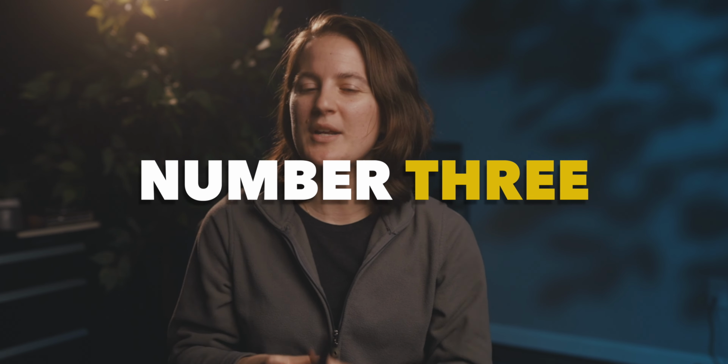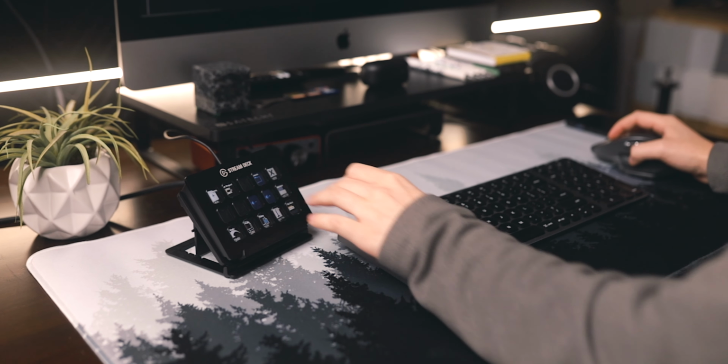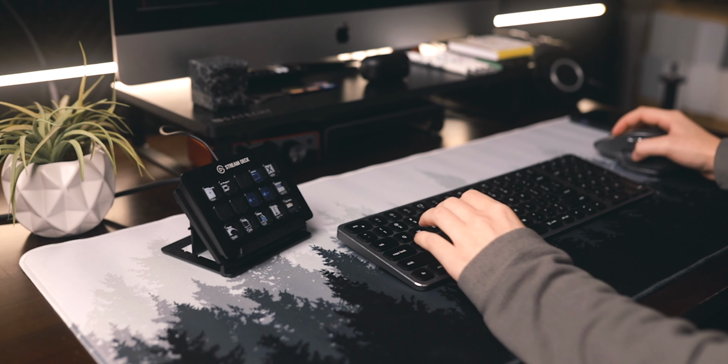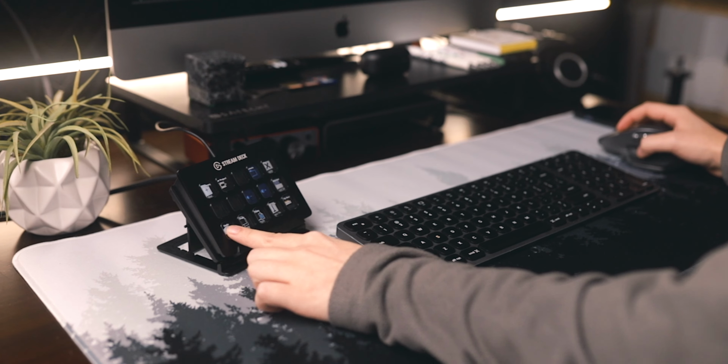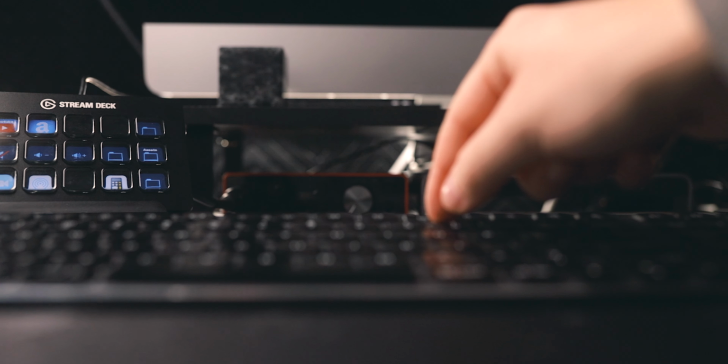So third on the list, we have the Stream Deck. These are a bunch of buttons that I can customize to do whatever I want on my computer. It helps speed up editing, but it also helps me to stay organized and not have to waste time hunting and pecking and remembering certain things. I can just make it a button and tap it, and it brings me right to whatever it is I need it to do.